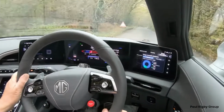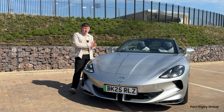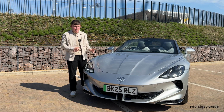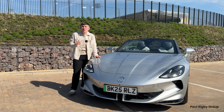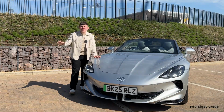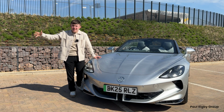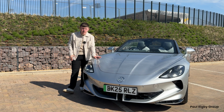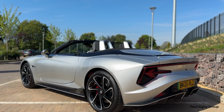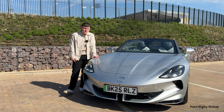That is ridiculous. So it's obvious that this EV has plenty of talking points, but I think one of the big talking points about this car is the price tag. Now, the prices start from less than £55,000, which you might think is not an affordable car, towards the more expensive range in terms of the UK car market. But for a car that looks like a supercar, that drives like a supercar, less than £55,000, I think it's very reasonable.